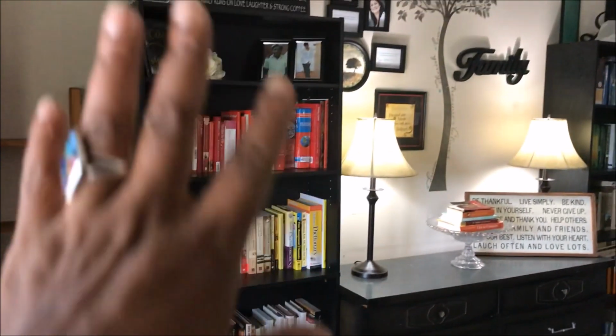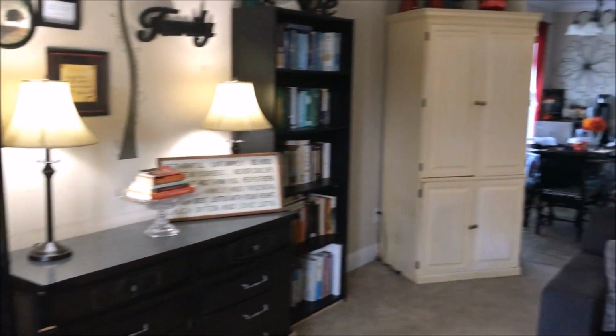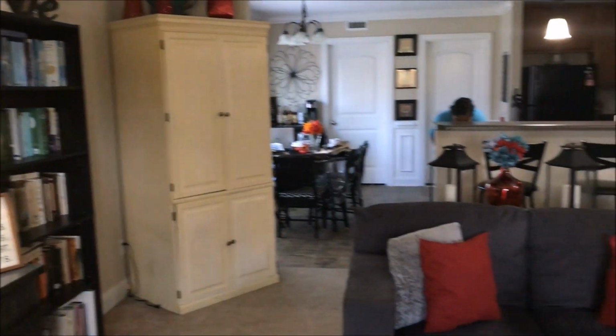So we left the blanket ladder there. We'll put some more blankets there. And then we put our books and our buffet on that side. Still, Mom's desk is there. And then the kitchen, of course.